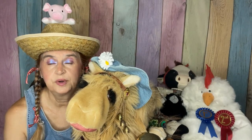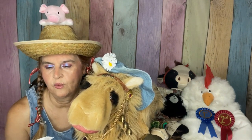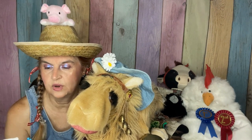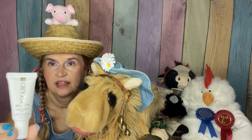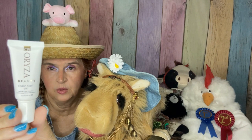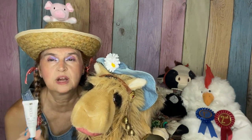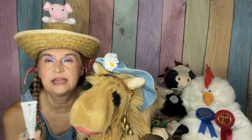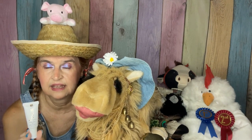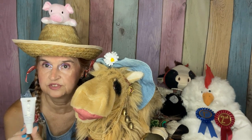Discussing now a couple of eyeshadows. This is from Oryza, O-R-Y-Z-A Beauty. It was a foil alert. This was a liquid gold eyeshadow, and boy was it messy. The color was lovely. The color was scrumptious. It was a mess to work with. It got everywhere. So this one, no ribbon for this one. This was a fail for me.